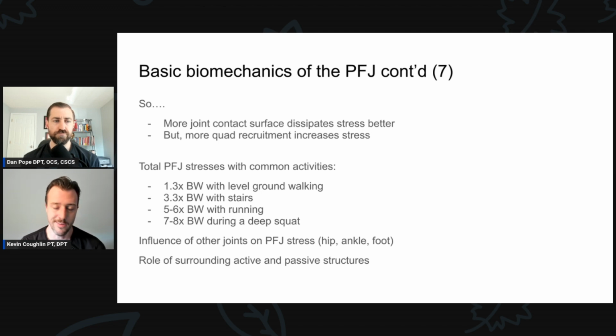So, there are a lot of passive structures. You have your medial patellofemoral ligament. You have some lateral support there as well. And then obviously the role of the quadriceps, the role of the calf, the hamstring. So just looking at the big picture as well with these patients.